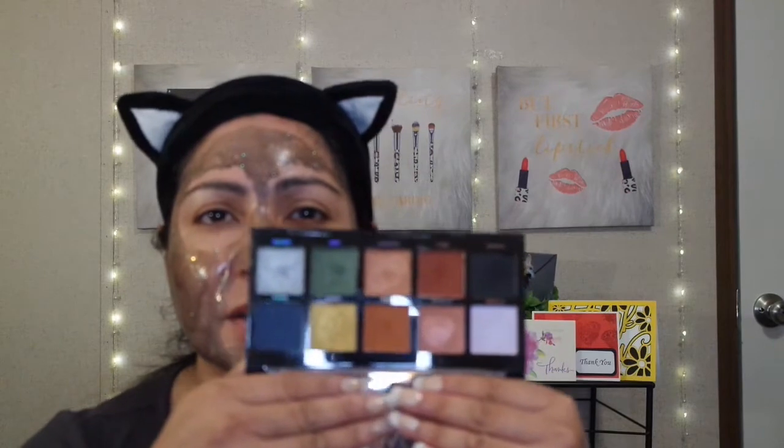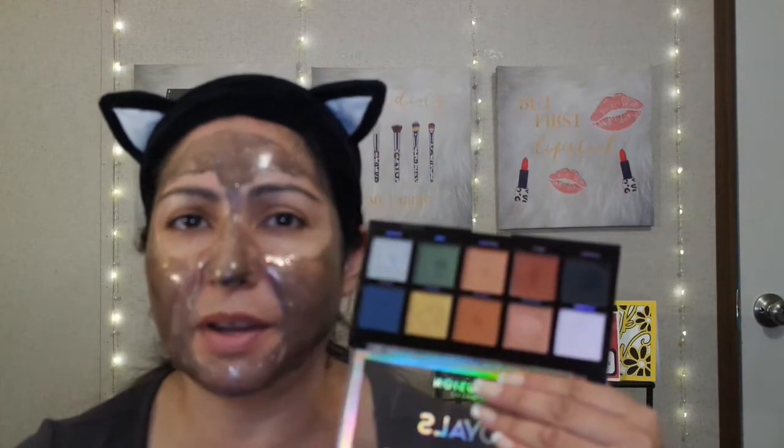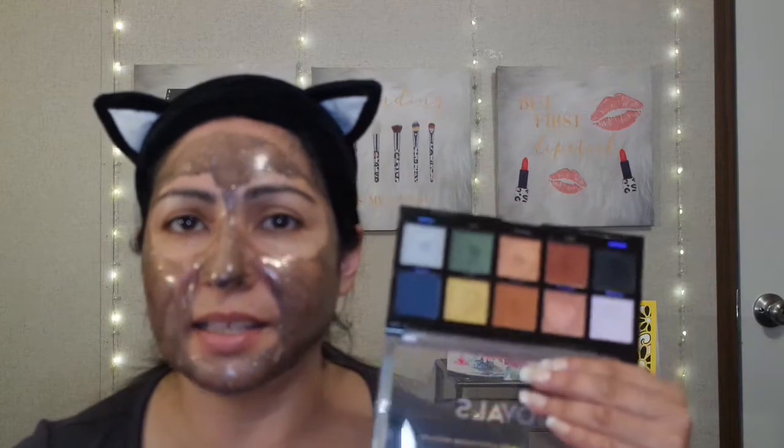Brings me to R, which is by Profusion. This is not a brand name product, but it became one of my favorite palettes, Profusion Royals. Profusion does come out with some good shadows. As far as the formula goes, it's okay, mediocre, but it does come on really nice, and it's very affordable. And I like this palette a lot.